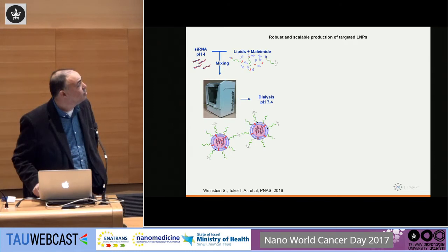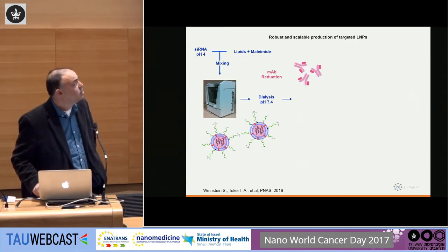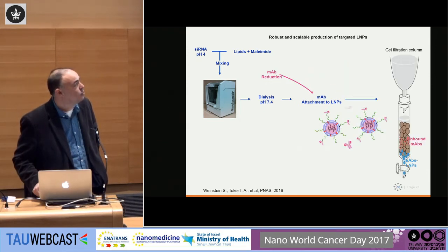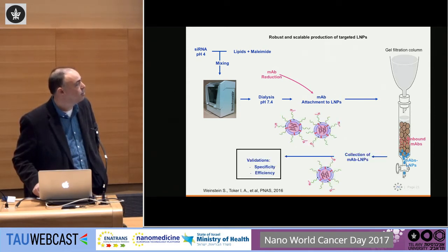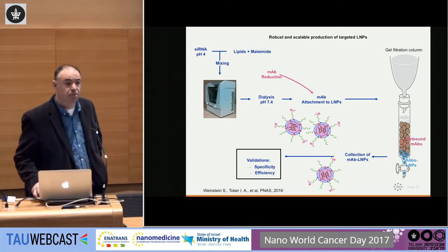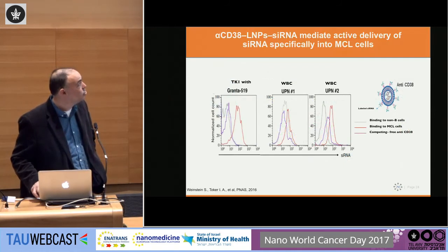So for this, we had to use other strategies, and we have to purify. We put the antibody on the surface, we decorate the surface covalently, and then we have to purify this. So this is not an industrial process yet, but we are working on this part. And you can validate then the specificity, the efficacy. You get tiny particles, about 100 nanometer in diameter, and you can actually inject them.